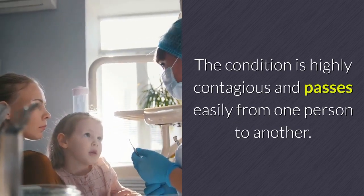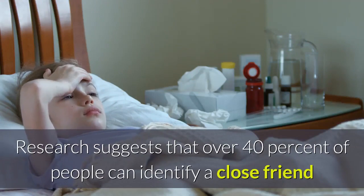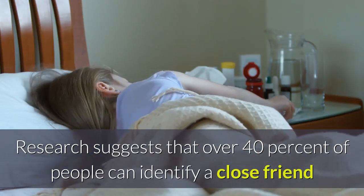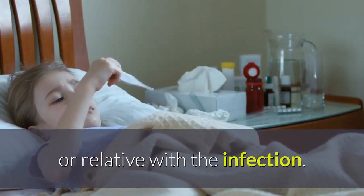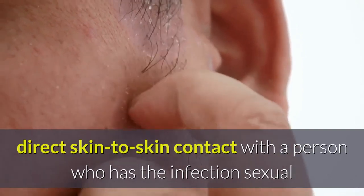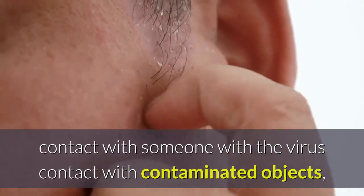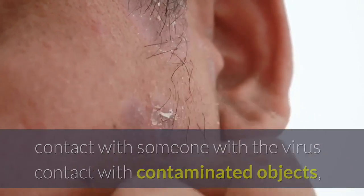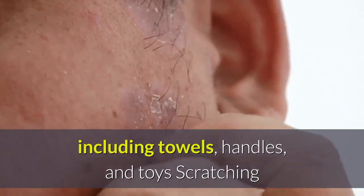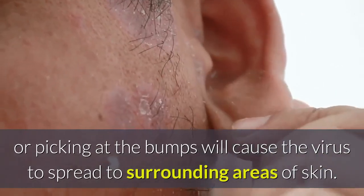Zinc oxide cream is available at local pharmacies, and people often use it for other skin conditions in infants, such as diaper rash. Causes of Molluscum contagiosum. Molluscum contagiosum is a highly contagious infection. A virus is responsible for causing Molluscum contagiosum. The condition is highly contagious and passes easily from one person to another.